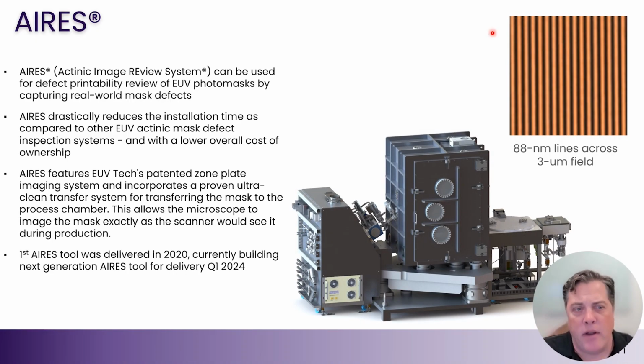ARES is our actinic image review system. It's an EUV microscope and can be used for defect printability review of EUV photomasks by capturing real-world mask defects. ARES drastically reduces the installation time as compared to other EUV actinic mask defect inspection systems and has a lower overall cost of ownership. ARES features EUV Tech's patented zone plate imaging system and incorporates a proven ultra-clean transfer system for transferring the mask to the process chamber. This allows the microscope to image the mask exactly as the scanner would see it during production.